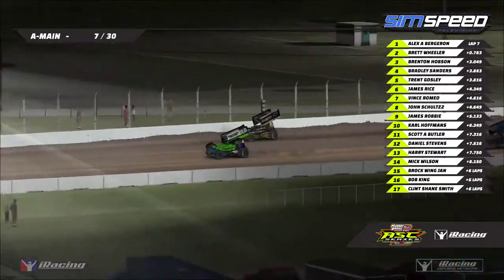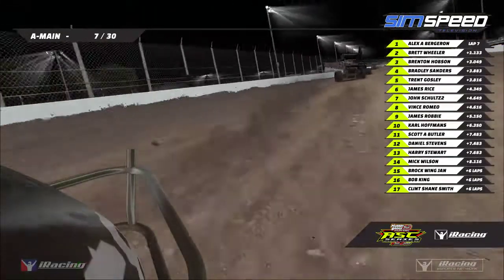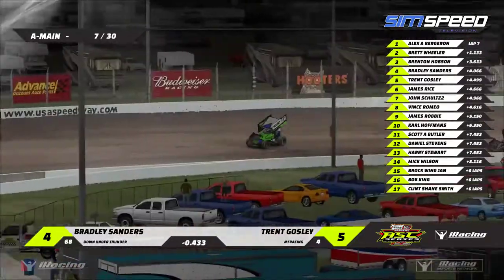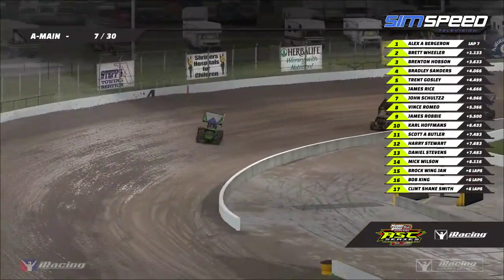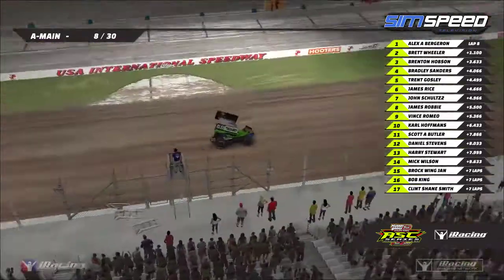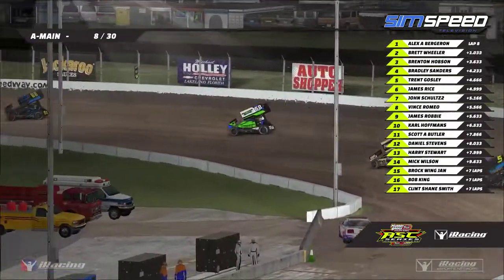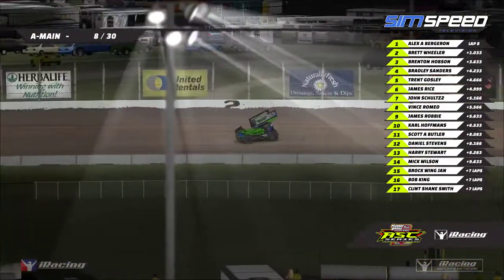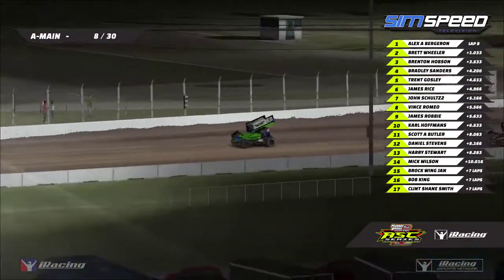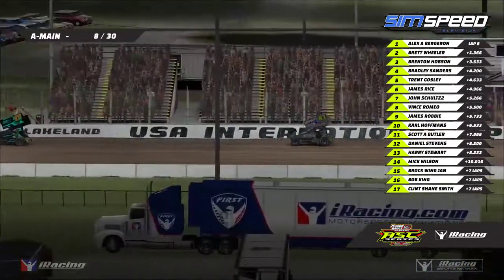Yeah, absolutely is. Now Gosling's going to try the top one, but it's not going to work, and Sanders is going to hold on. Now Rice is going to look to try and take advantage of that mistake. He's going to look up the inside, with a little bit of a touch with the inside wall, and that's going to allow John Schultz to try and have a go, but he's not quite going to get the job done, as Romeo, I believe, has managed to get by James Robbie. Yep, and James Robbie is now trying to get some momentum back to close that gap back up.